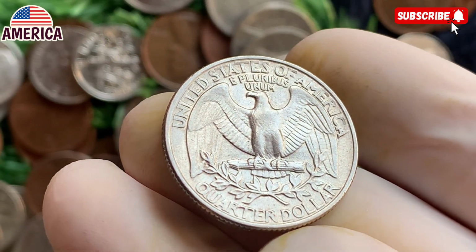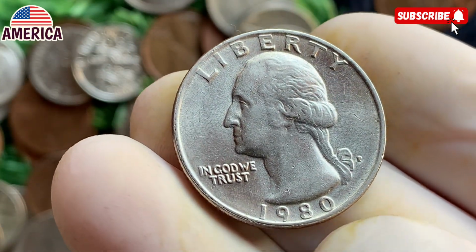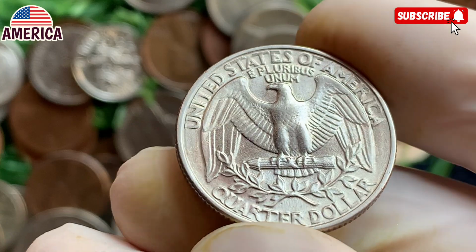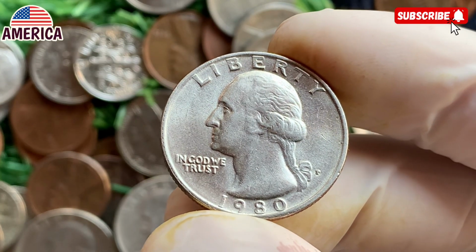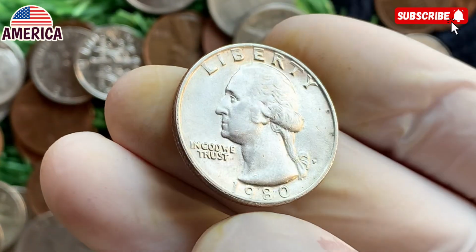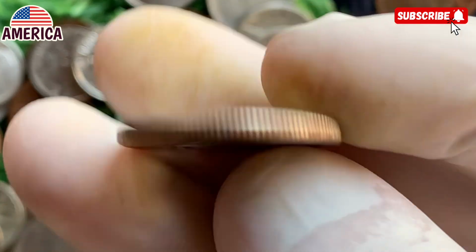Stories from the field abound. One graduate student reportedly uncovered a 1980-P DDO error while sorting through loose change donated by local businesses to fund a campus art project. When the error was authenticated, the quarter's owner used the proceeds to finance a summer exhibition, proof that numismatic finds can change lives in unexpected ways.